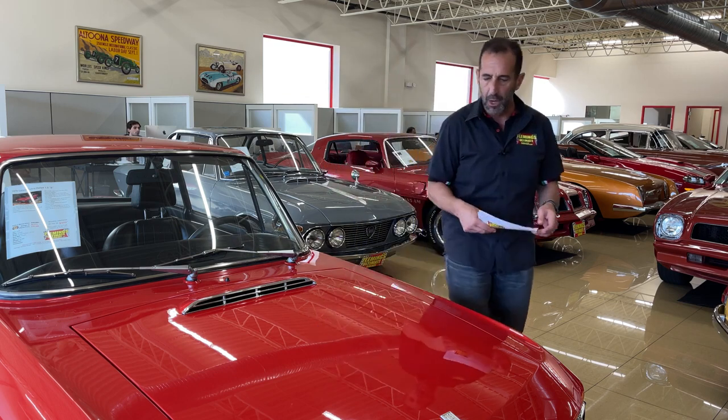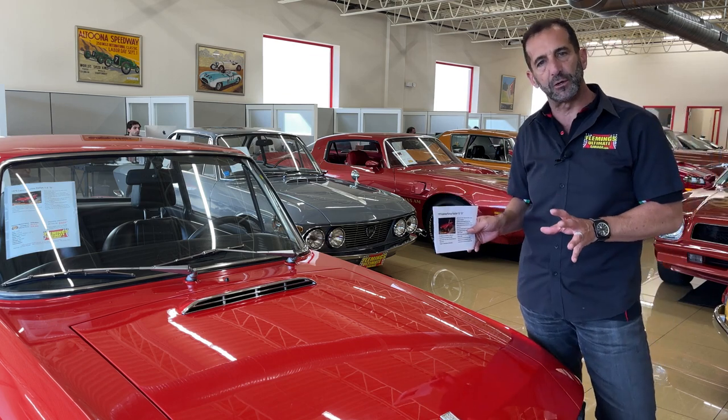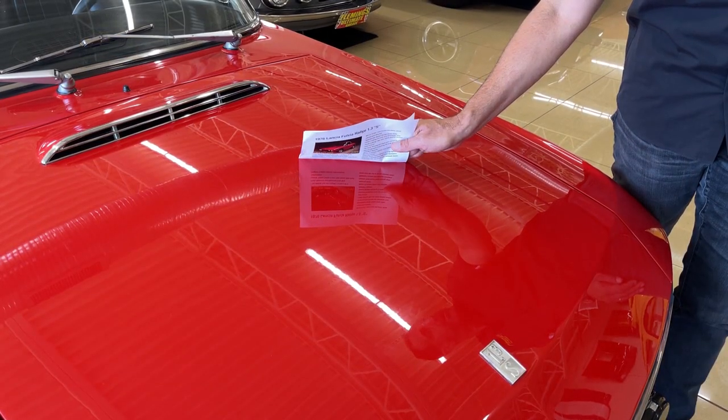In this case here, we have beautiful red paint that's been show waxed and detailed, and not only that, it's been clear coated as well, and then color sanded and buffed. And just check out how crisp all the letters are. The crisper the letters are in there, the better the quality of the paint.